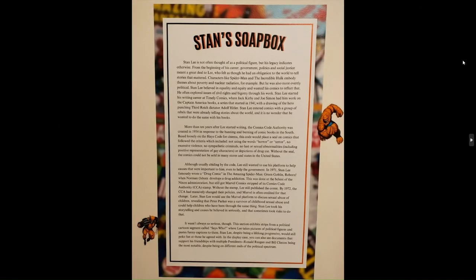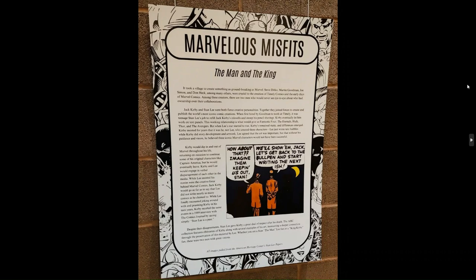All right, there stands Soapbox, and a lot of times there's Wolverine, another creation that Stan had nothing to do with. But I always enjoyed reading his soapboxes. And they're talking about Jack Kirby. Back and forth, yeah. Stanley is a pest.